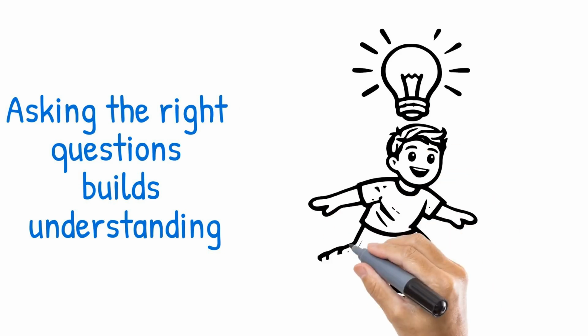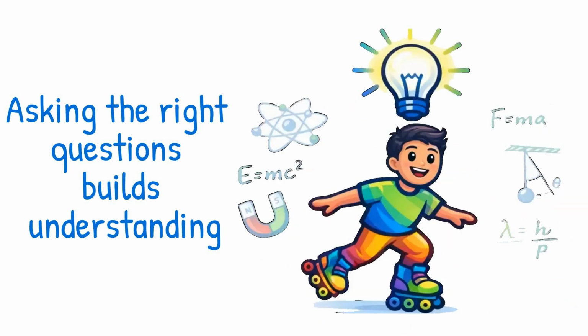Questions like this help us understand the limits of physics and engineering. Science isn't about shutting ideas down. It's about discovering why some ideas can't work.